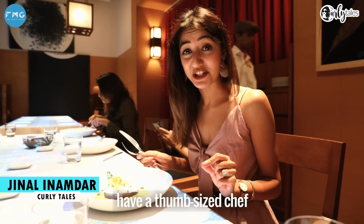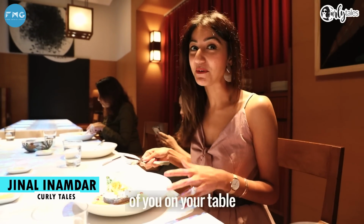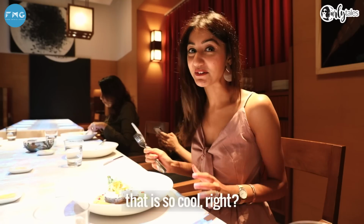Have a thumb-sized chef cook up food right in front of you on your table. That is so cool, right?